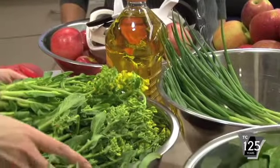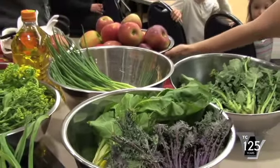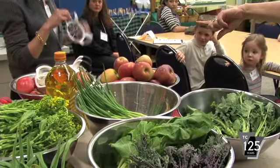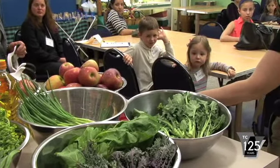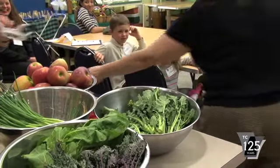So let me tell you about the other things we're going to cook. We're also going to make a salad with apples. Now these are New York State apples, and there's all different kinds of apples in here that are really good. We're going to use these apple cutters right here to cut them up, and then whoever's working on this is going to use these knives, and I'm going to show you how to use them in a minute, and you're going to cut them into pieces. You already know. Good.